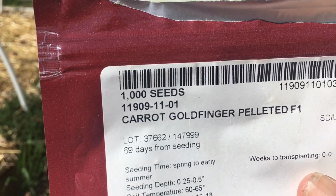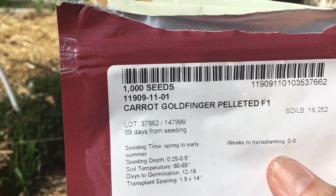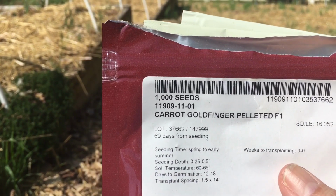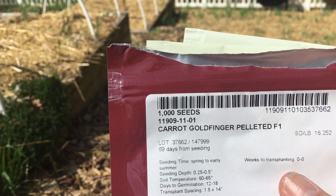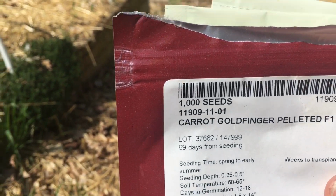These are pelleted carrots. The little carrot seed is so teeny that some people can't see it. They're very hard to see. So they come in a little pellet to make it easier to plant, and it also makes it easier to space them apart.